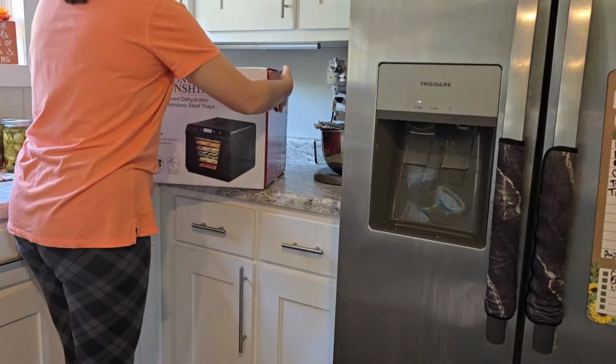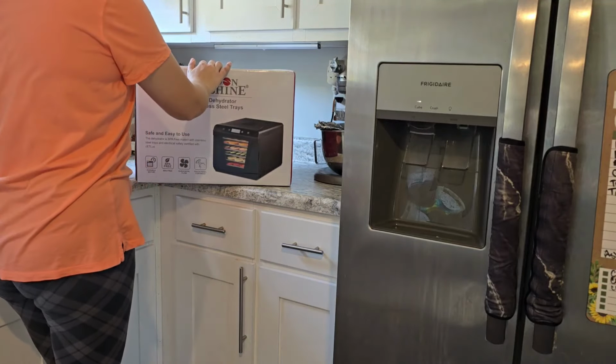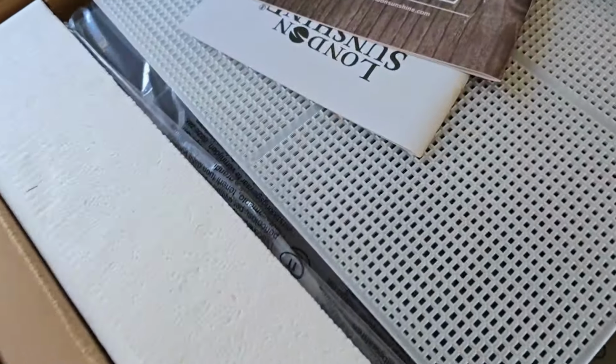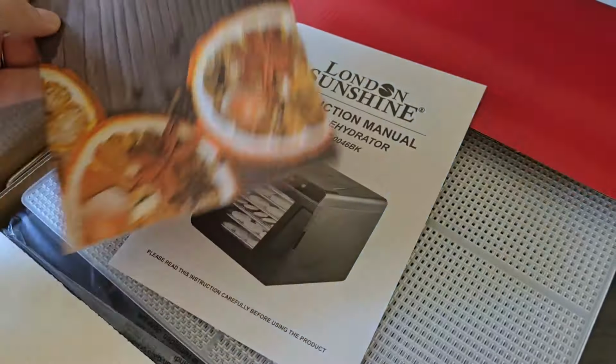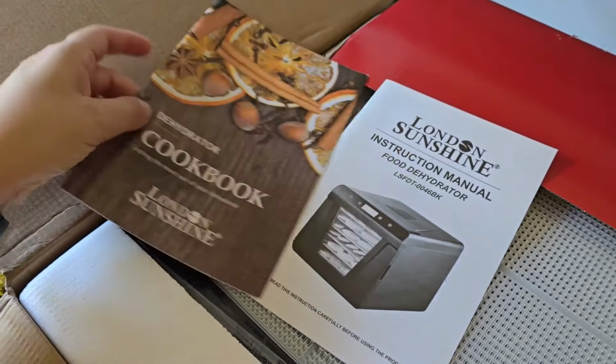I'm going to set the goldenrod to the side for just a minute, and we're going to work on opening up this dehydrator and getting it going, then we'll come back to the goldenrod. This is from London Sunshine. I've been wanting a dehydrator that's this style for a while, with the door on the front and the trays that slide in. I just feel like you can really dehydrate a lot of food and dehydrate it evenly with this style dehydrator. It came with a cookbook and the instruction manual.